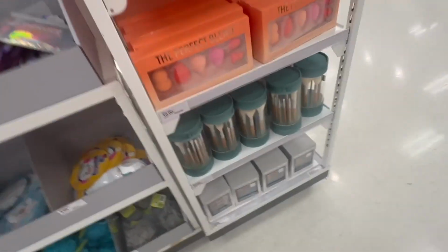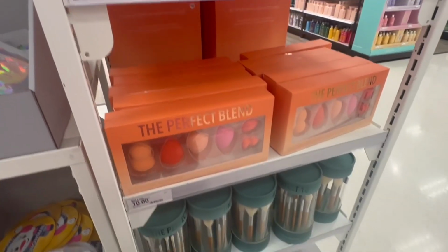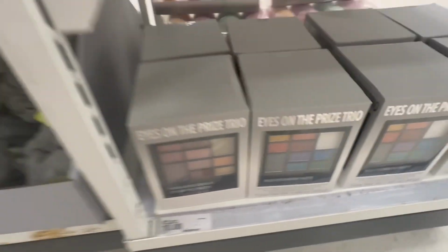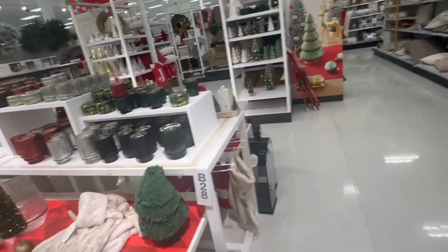So then over here on this side, oh, they have a lip gloss set for $10. And then they have the perfect blend for $10. They have a brush set for $10. And they have an eyes on the prize trio. Okay, so it's 3 palettes in there. And then over here is just Christmas stuff.